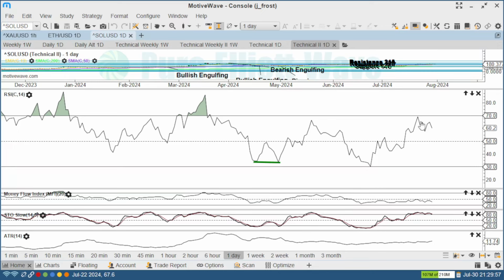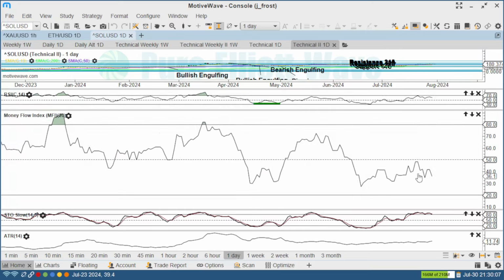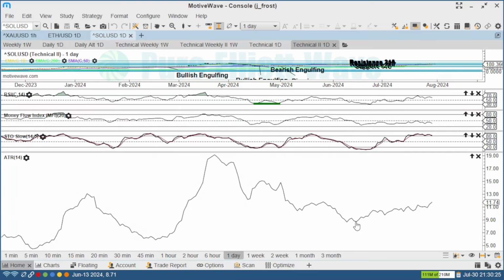RSI neutral and overall increasing, having just failed to enter overbought where price found resistance previously. Money flow neutral and overall increasing, though with an overall lower slope than RSI. It has quite a bit more room than RSI before it may enter overbought, and additionally neither RSI or money flow exhibit divergence at this time frame. ATR steadily increasing along with price, giving a bullish outlook for volatility.